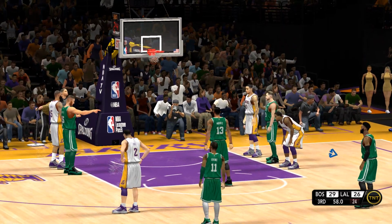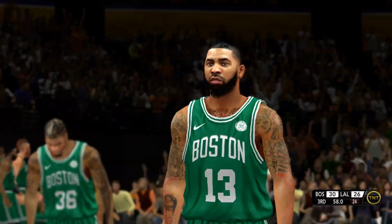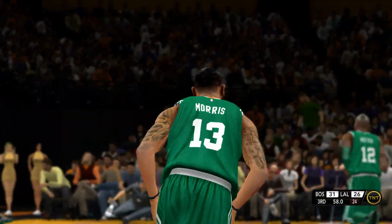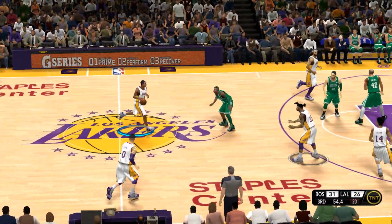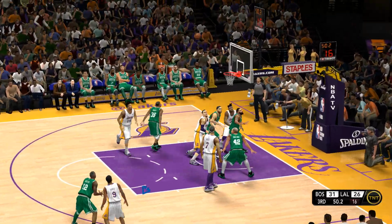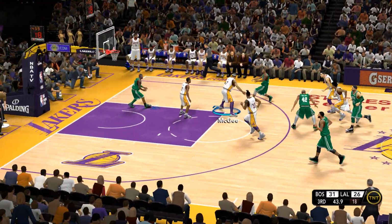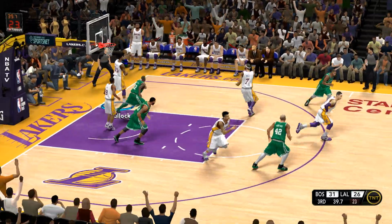Celtics have been a perfect 8 of 8 at the line. And you know, a lot of times, guys, in some of their performances last year, their free throw numbers helped them win games. And Morris drops them both. Lakers trail by 5. Outside Rondo. No good from outside. Rondo's gone 1 of 3 shooting so far. Number 12. Can't get it to go.